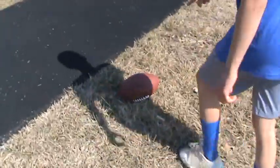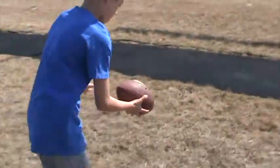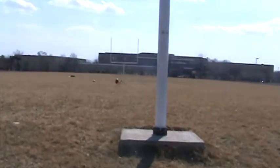So I have a bullet of them wrong, don't I? This is the one I just made. That really one. Nice kick. I'm gonna punt it back. Holy. Oh my gosh, that went 44. Well, not really. It's all the way over there.